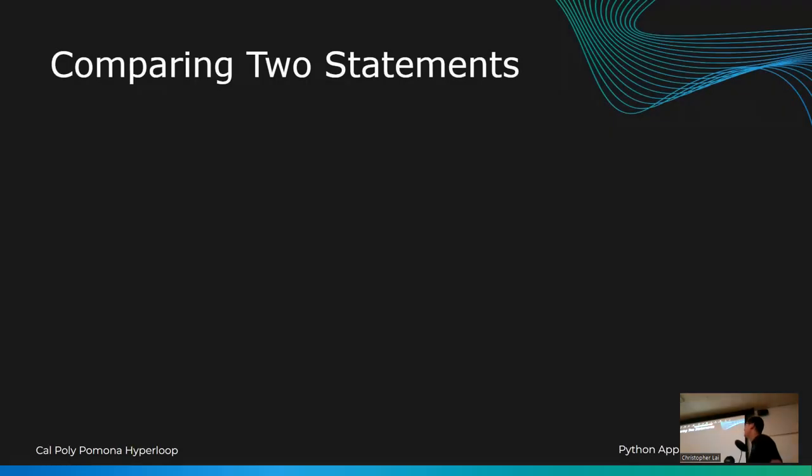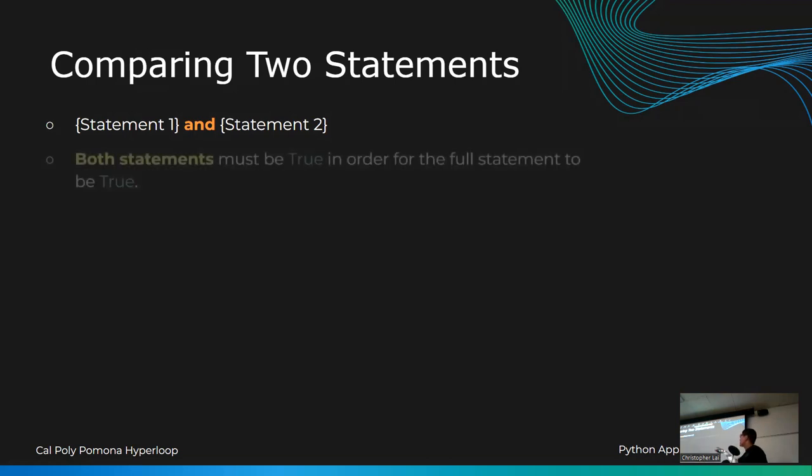It does happen. So when comparing two statements, you can use the word and. In Python, you can just write and literally there. In C or C++, you need to use ampersands. For and, both statements have to be true in order for the full statement to be true. We're moving into what's called conditionals here. So statement 1 has to be true and statement 2 has to be true in order for the whole thing to be true. Otherwise, it'll return false.